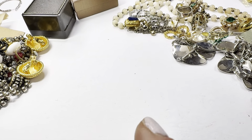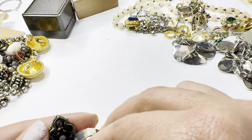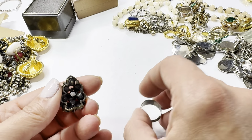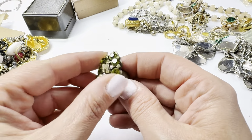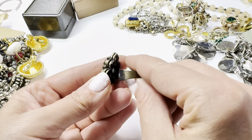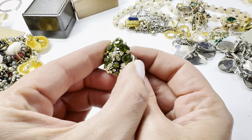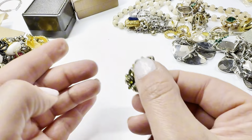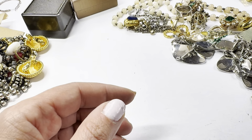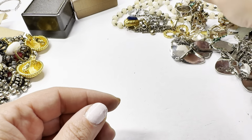Okay. This, if I remember right, he told me about this ring. And I might be able to fix this too. This is a ring that goes on here. Now I'm going to have to see if I can fix it. So I'm not going to give you a price on it, but I think this is a ring that goes together on here. So I'm going to set this aside to fix over here. Okay. We'll see about that one.